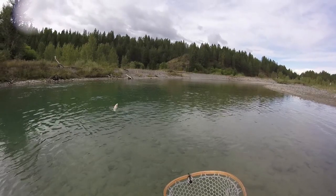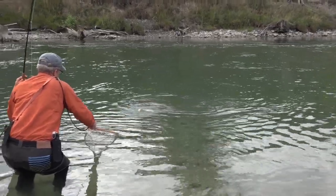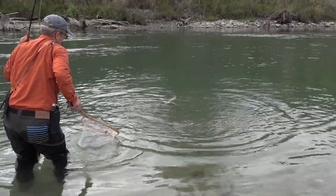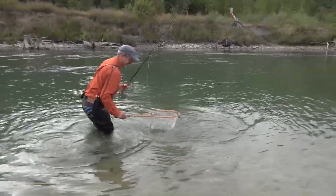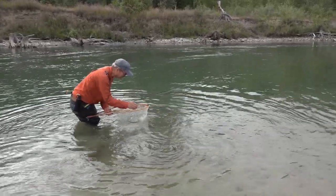Steve managed to work the cutthroat closer to the net. Gotta love cutthroat trout coming up to dry flies. Yes. Good fish. Absolutely. Beautifully colored cutthroat.